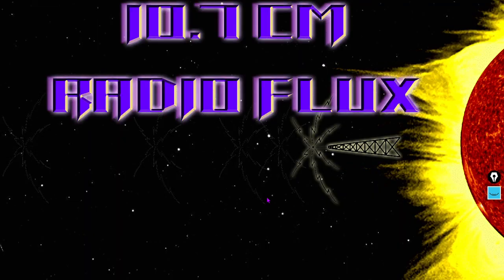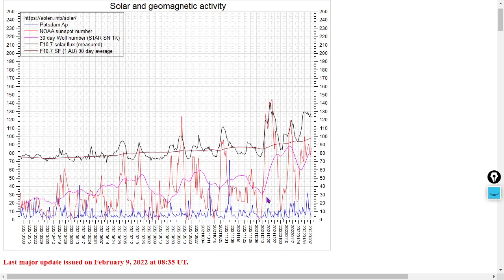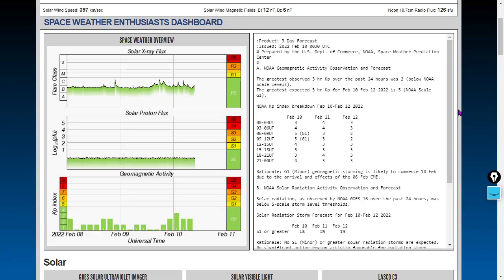The radio flux is only at 126, so that's kind of leveled off here over the past week or so. The radio flux is this black line here. It's the most proportional data set we have to sunspot number. It's directly proportional to what we would call solar activity.